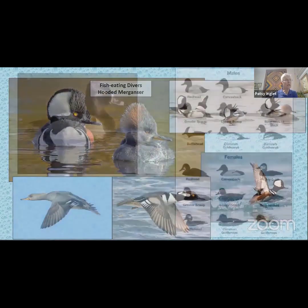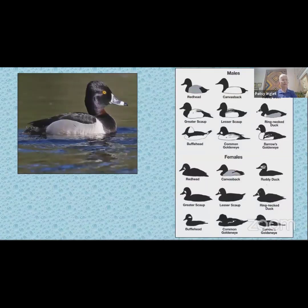So let me just show you here. Here's a diver, very common in our area. It has gray on the side, black on the top, a little finger of white, and then white around the beak. If you look up here, which one is it? Okay, hold on. Everyone wants to answer, but I'm not sure she can see all the options.